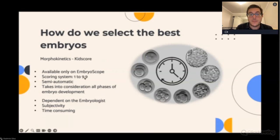It is a semi-automatic method. Why is it semi-automatic? Because it relies on the human capacity to identify the moments of cell division and so on. So even though the embryoscope has a semi-automated method of identifying those moments, it needs to be the embryologist to go there and validate that moment is exactly how the system says it is. And then based on that information, and based on the data from thousands of embryos worldwide, they've developed a prediction model that will say this embryo is more likely to implant than the other one.